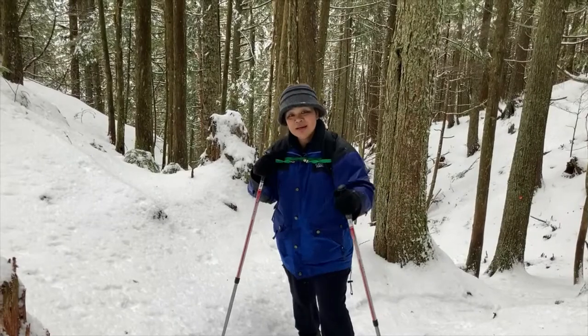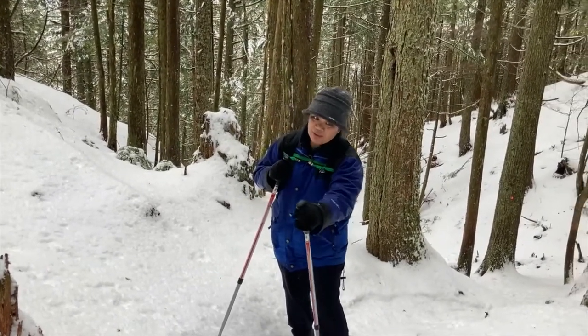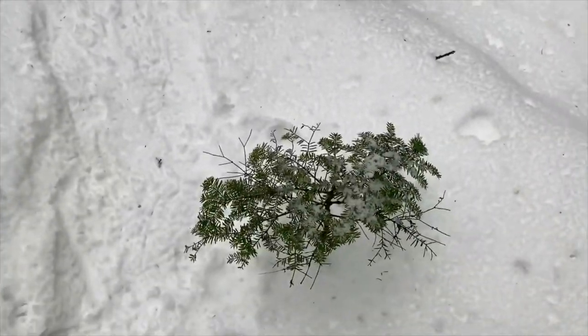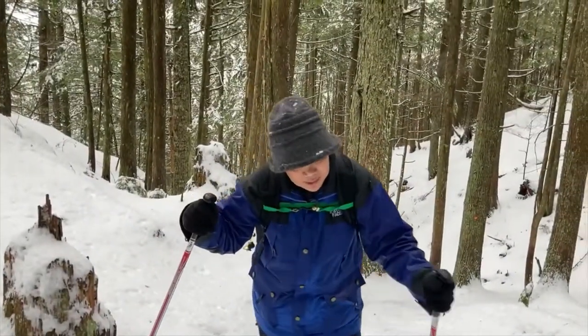Look at the tree. Even the trees are too small now, because we're so high up. There's a little tiny tree. Look at this little tiny tree, fighting to grow up. Gotta go.